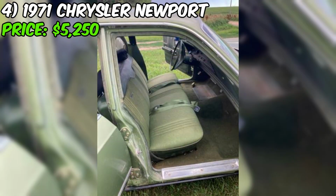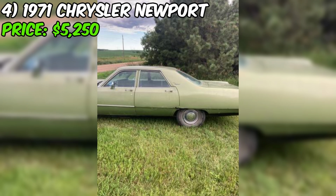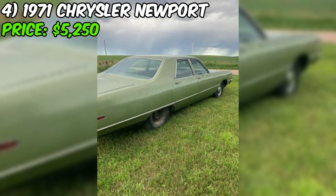One thing to note, the seller is adamant that they won't sell this car for derby purposes. So if you're looking for a demolition project, this probably isn't the car for you. But if you appreciate classic American steel and want a unique daily driver with plenty of personality, this 1971 Chrysler Newport might just be the one for you.